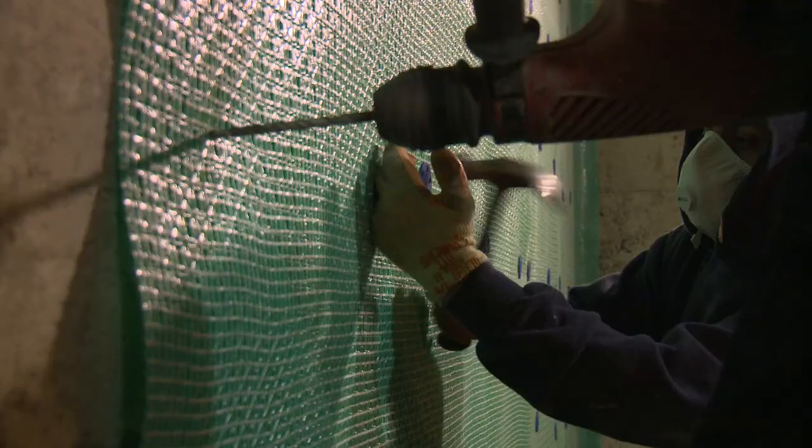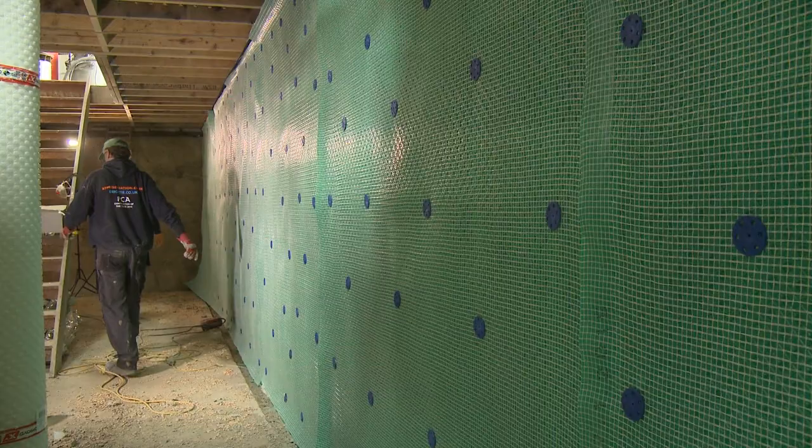Of course, if it does, we're there to put it right, but we'd much rather be involved at the design stage. Get it right first time and you don't have all this upheaval.